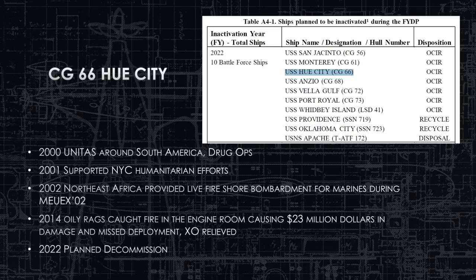In 2014, oily rags caught fire in the engine room, causing $23 million in damage and caused them to miss deployment because they had to pull into dry dock to fix it. They relieved the XO. The investigation found the XO culpable for lack of standards and, you know, not stowing the ships equally. And this is a unique situation. You don't often see the XO get canned and not the engineer and the CO. It was a very specific disciplinary action in this case. I'm sure there's more to that story as to why they singled out the XO, but they certainly did, and they took him out. It's the end of his career at this point.